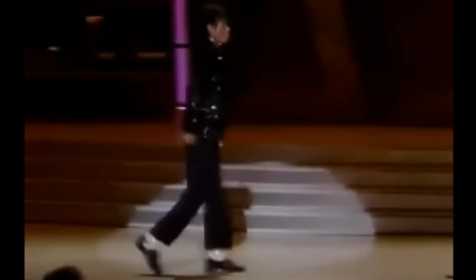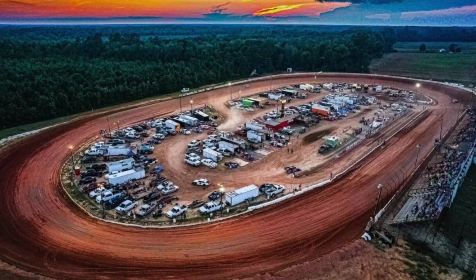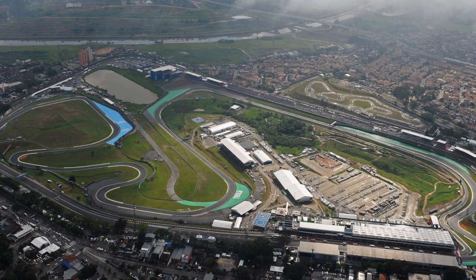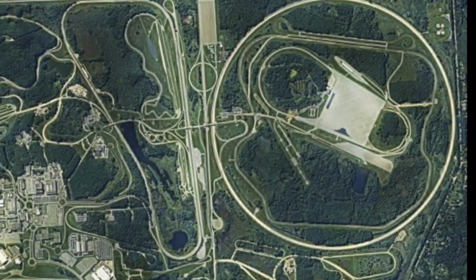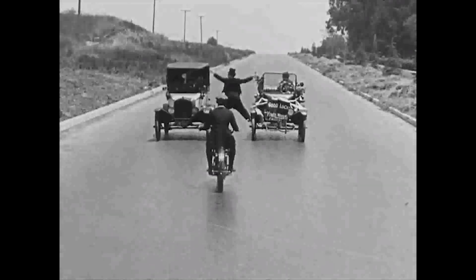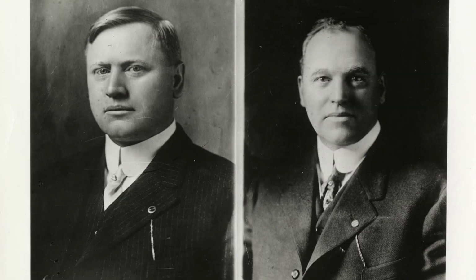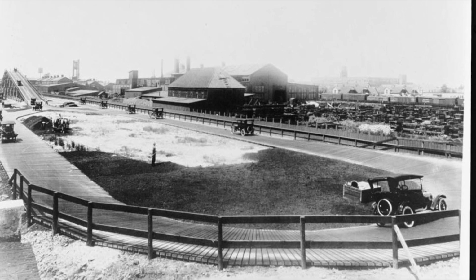Let's back up a second. Racetracks come in lots of different shapes and sizes, with different layouts and surface materials suited to different types of racing. There's another type of track that doesn't get as much attention though: test tracks. Test tracks have been around at least since 1914, when the Dodge brothers started using their wooden plank track that was built next to the factory.